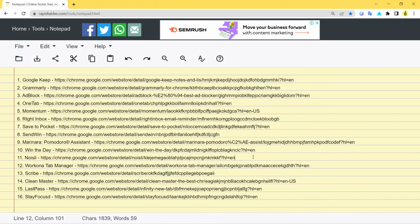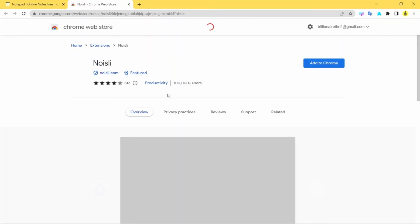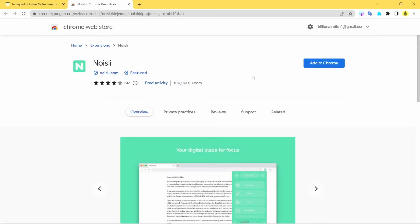So the next extension that we have in our list is Noisely. So let us just check this out. So guys, let me just give you a brief about it. Noisely basically allows you to focus. It plays those SFX, those sound effects, a soothing musical sound. It could be a relaxing sound. Whenever you're working, you just focus on your goal.